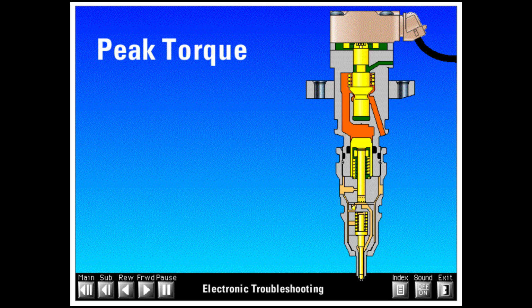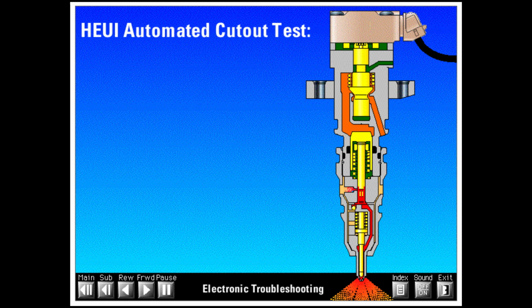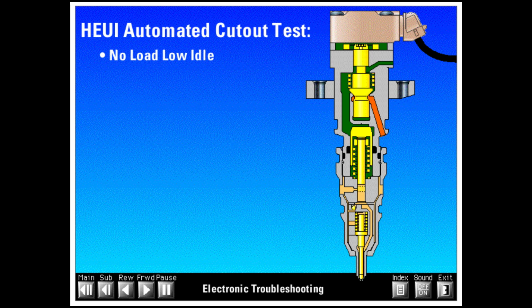At maximum fuel delivery, a worn plunger will simply run out of stroke before it can compensate for leakage. However, this requires the engine to be run at full load. It cannot be simulated using multiple cylinder cutout, as with HEUI. Since a chassis dynamometer is required to achieve full load, the most common test condition is no load, low idle.